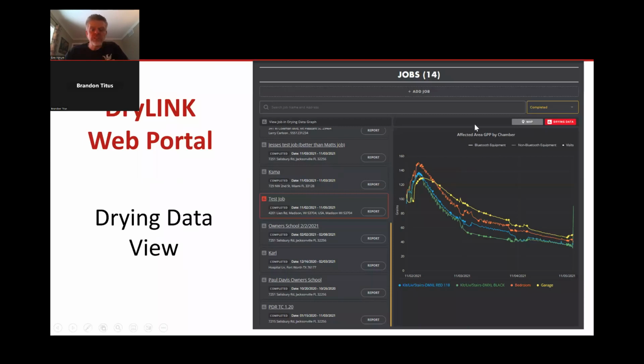I just want to show you the power. This is on the web portal. Look at this. You could flip through your jobs and look at, here's all your affected area readings every 15 minutes, showing the progress of the job. Now, this is something people aren't used to seeing because we only take 1 or 2 readings a day. But this is really powerful when you show an adjuster all this information that you have. And it's really powerful for a contractor to know what's going on at the job site. I could use this information to better prioritize the work that my technicians are doing.